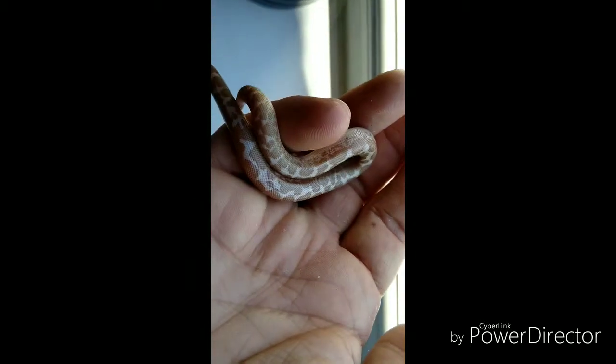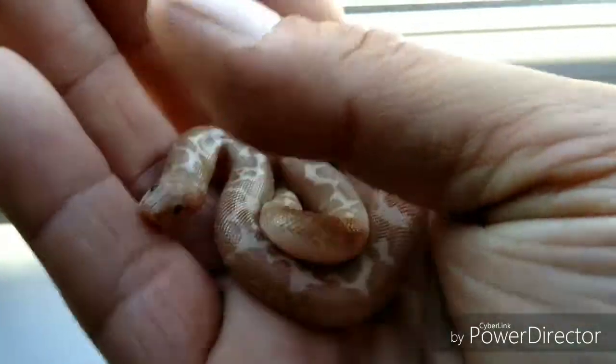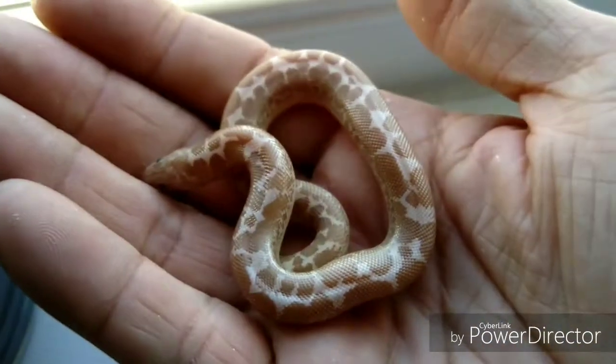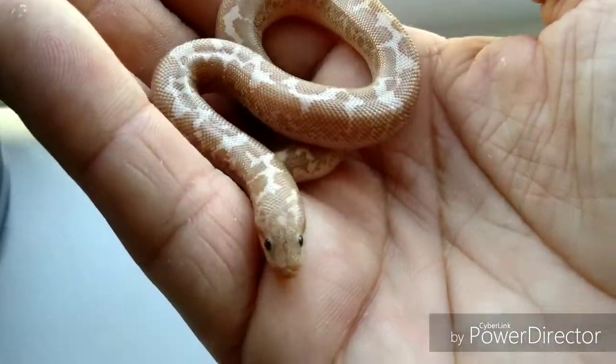Absolutely gorgeous anyway. Okay, next up is this little one, just trying to bury its way into my hand. Absolutely beautiful again. Not as dark as the rest. I still think it'll be one of the duller yellows rather than the brights. Absolutely gorgeous, all the same.